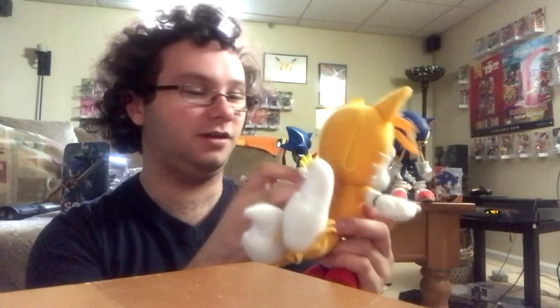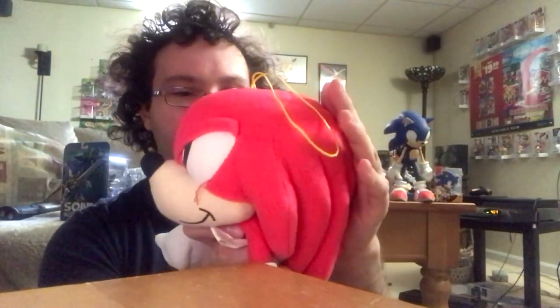Next up to go with him, we have the Classic Tails from GE. Another really cute plush, and he's proportioned with Sonic, so that's nice, because not everything keeps that in mind. It's not a complete deal breaker, but it's nice when they pay that sort of attention to detail. Very cute. To go along with that, we have the classic Knuckles, very big-headed man.